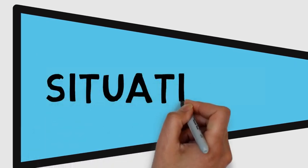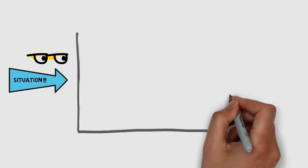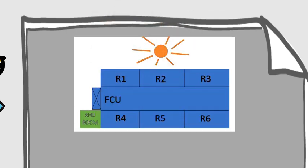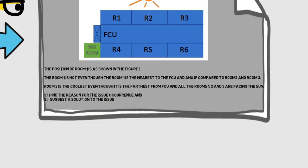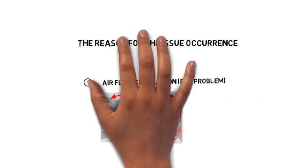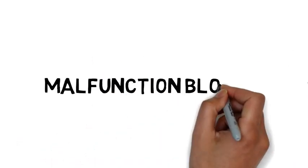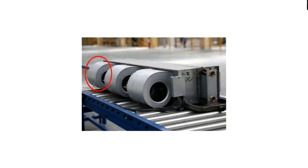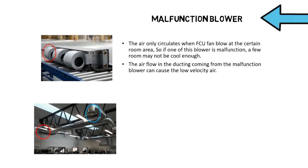Let's talk about the situation. Reason number one why it is hot, even nearest to the SU and ASU compared to another room, is airflow circulation in the SU. The blower in the SU may be out of function, in poor condition, or damaged. You can see the slide for a more detailed explanation according to this factor.